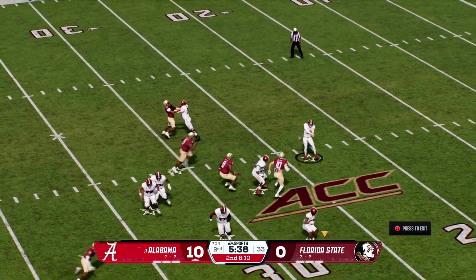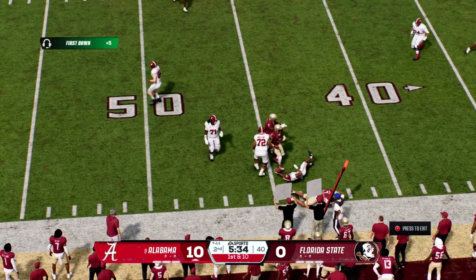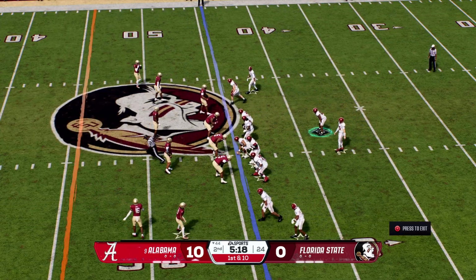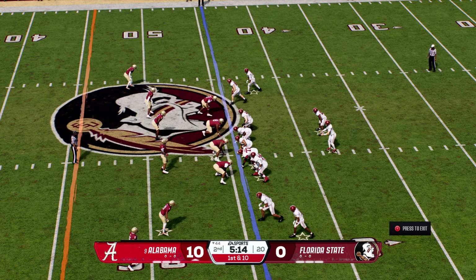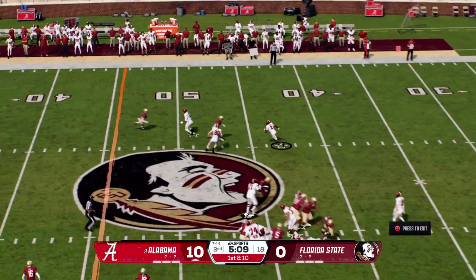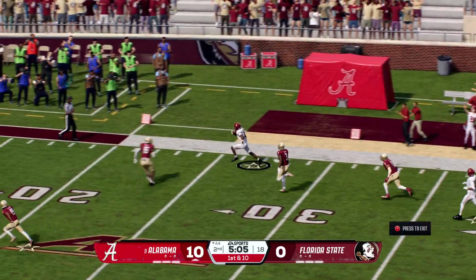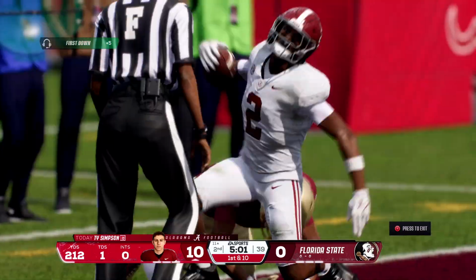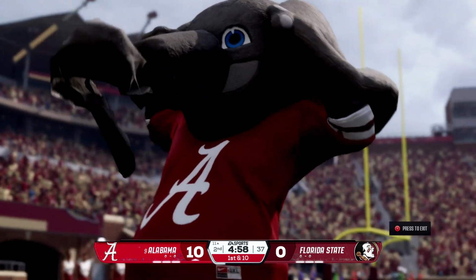Scanning the field, it's Simpson. Going to try to pop one on the screen. Stopped at the 44, but he got 10 on the play. Now they'll line it up from the 44 on 1st and 10. Wide receiver going in motion. Grabbed behind the line. It's Williams. Oh, what a cut! Still making moves. Ripping off a huge chunk of yardage, and he's got it just outside the 10 at the 11.